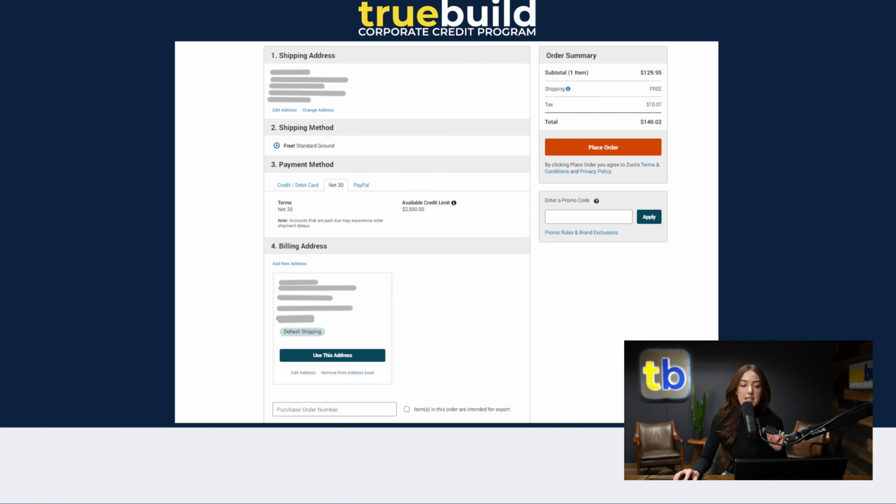You'll only see this net 30 tab here if you were approved for the net 30 terms. If you weren't approved for the net 30 terms, this just won't be demonstrated here at all. It'll only say credit, debit card, and PayPal. So always make sure that you check net 30 terms for your purchase so that your trade reports. And then basically you'll just place an order from here.